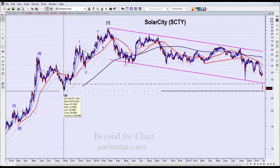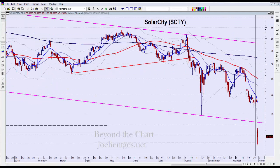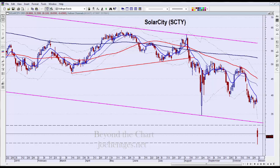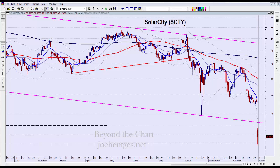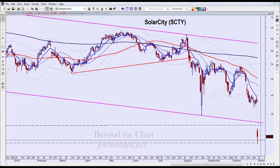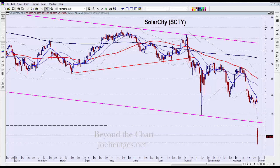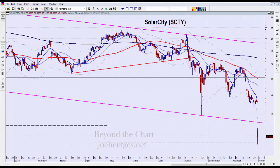Where is that? That is 28.4, call it 28.38, and the low on Friday was 28.11. All right, so I'm looking for support to come in here, but I would not be trying to catch a falling knife in here. Just going to watch and see if it'll start to turn, and see if you can get some footing in here for it to come back up. But a lot of damage done in here on SolarCity.